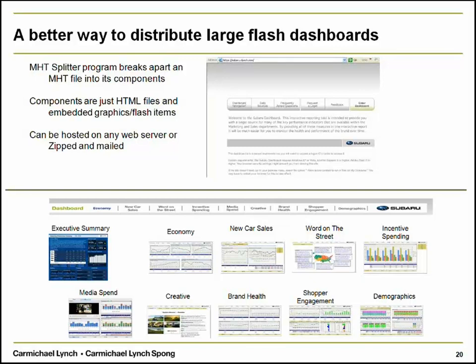So we dipped into our programming toolbox, and this may interest some of you who are doing MicroStrategy dashboards. We created a splitter program that takes the MHT file and grinds it up and spits out its component parts into nice folders, and you can drop that on a web server and people can come in and view it, or you can email the component pieces. You can zip them up into smaller packages and email them that way. So it has a couple of benefits, and I believe the way Carmichael Lynch is doing it is they post that stuff on their own internal web server, and their clients can come in and look at that dashboard. There are some other benefits around licensing and different things like that, which we can go into in the Q&A if anyone's interested.